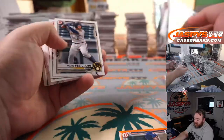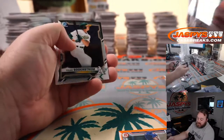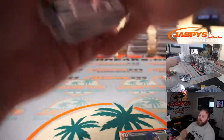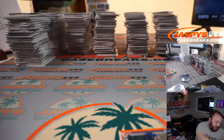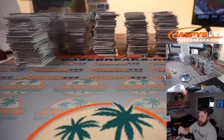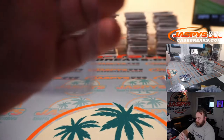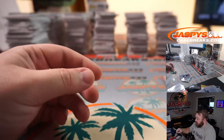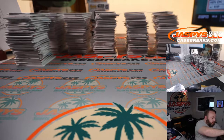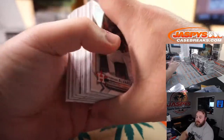Nick Lodolo for the Reds. Clark Schmidt to 299 for the Yankees. Tim Sweer. And Taylor Trammell Atomic for the Mariners. Shane Thornton. That's the orange exclusive hobby. And the name you want. Very nice. That's box six. Six more to go. Yeah, easily.